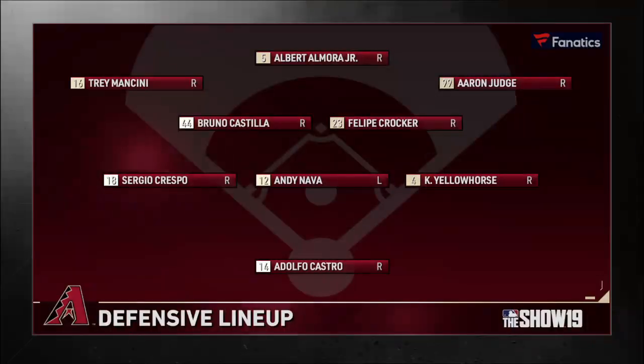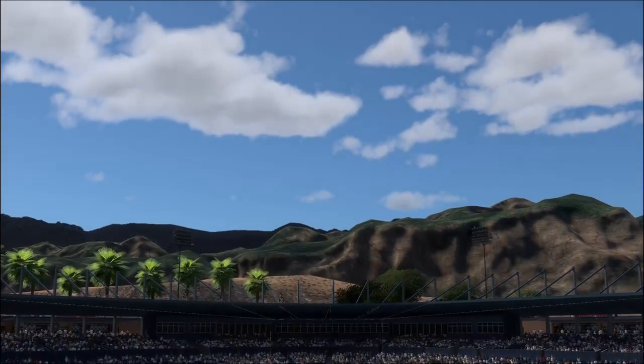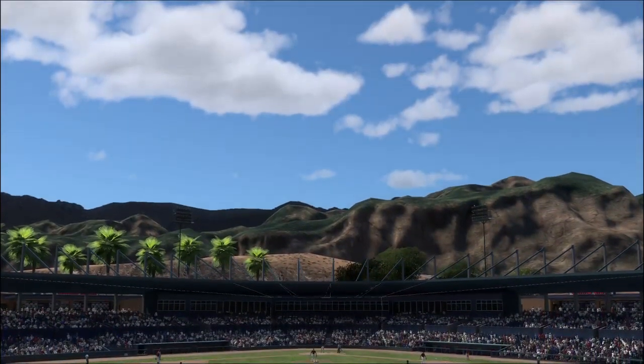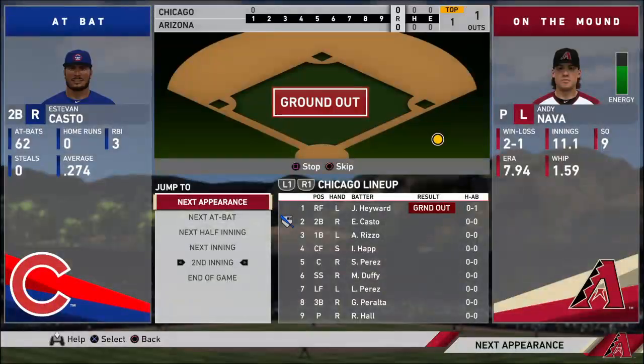All right, here's the defensive alignment for the Arizona Diamondbacks. And over at first base in this one today is the guy that can pick it with the best of them. And I can't overstate that enough. As a former middle infielder, when you could close your eyes and throw it over to first base, knowing it was getting picked out of the grass or picked out of the dirt, man, what a comfort.